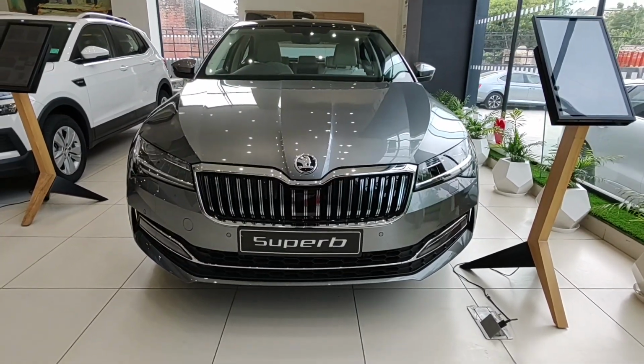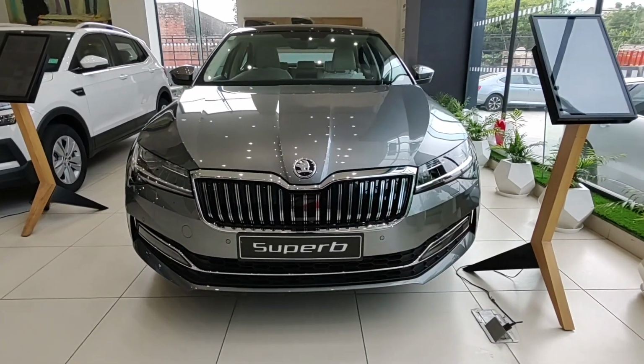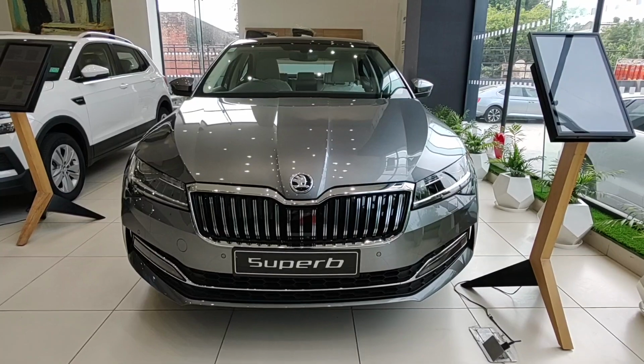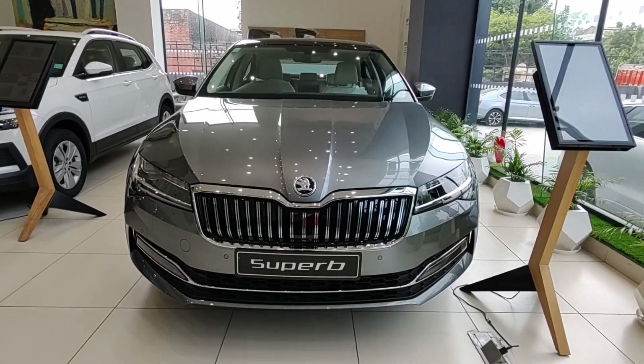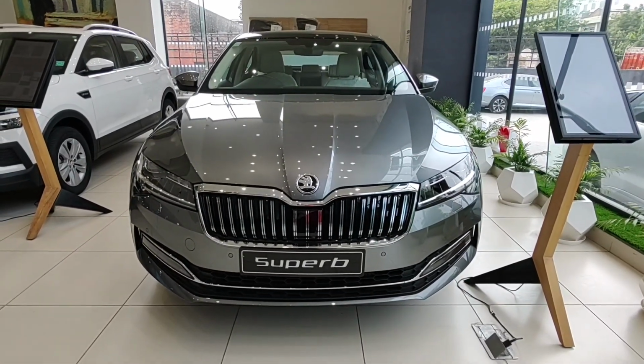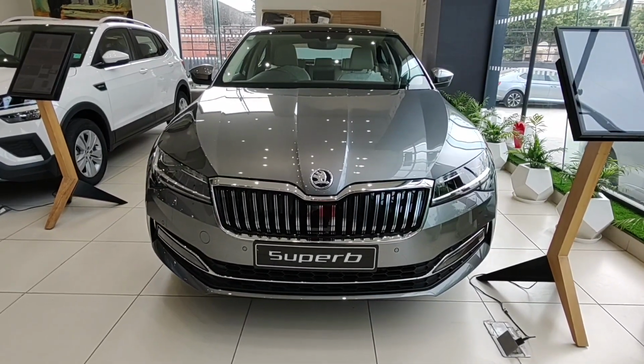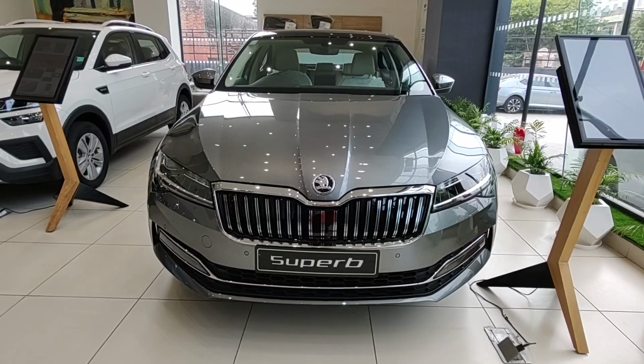Honda is no more offering the Accord, and it has no plans to actually offer the Accord. And Hyundai's Sonata and the Elantras are practically non-existent. Skoda Superb wins by far. If I had personally a budget of 35 to 40 lakh rupees, I would definitely be considering this.